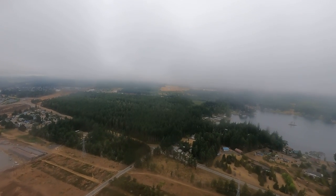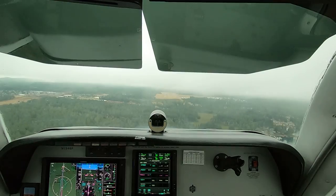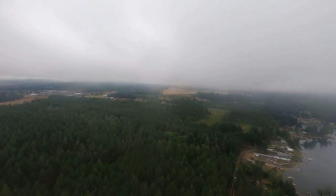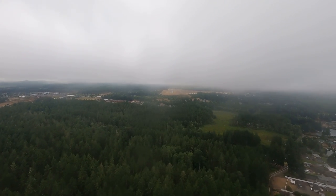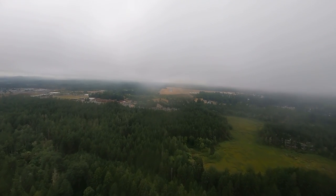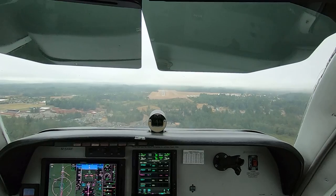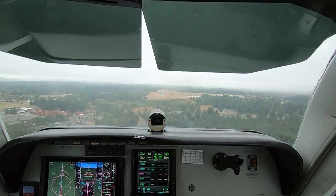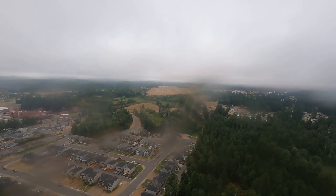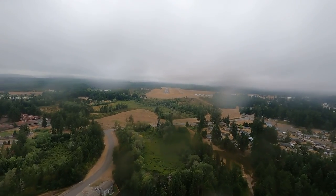Broke out at about 600 AGL. 500. Getting ready to go missed. As you can see, this runway does have markings, but there's no approach lights and other visual aids to help you down. A little bit of rain on the windshield.